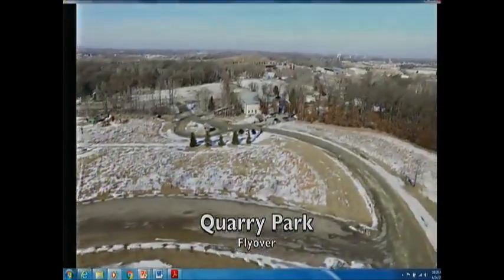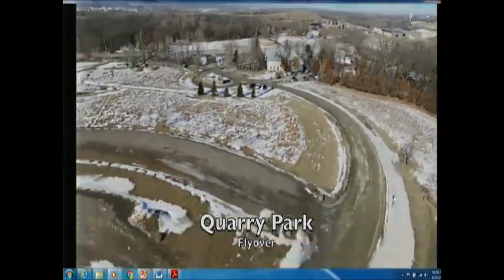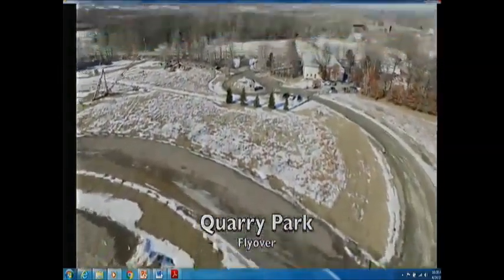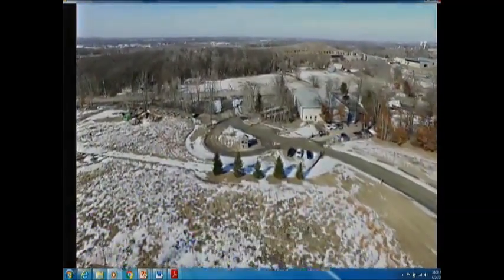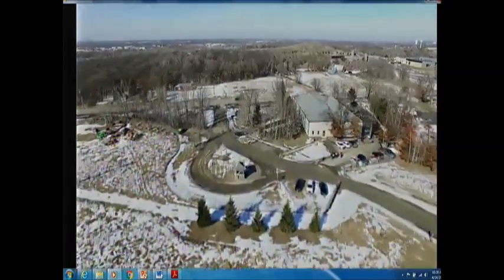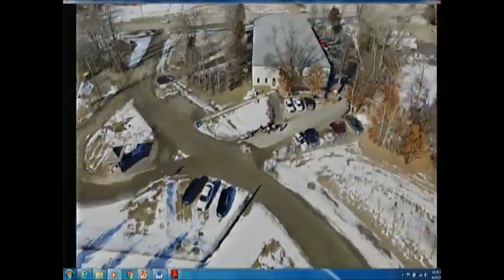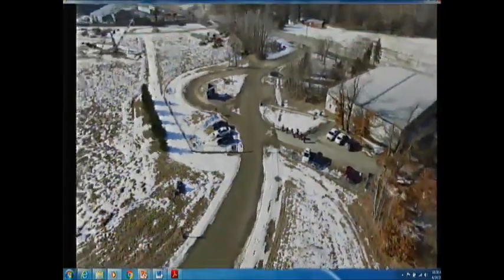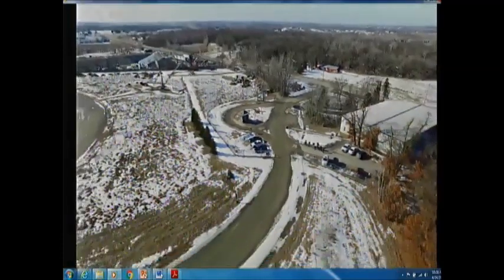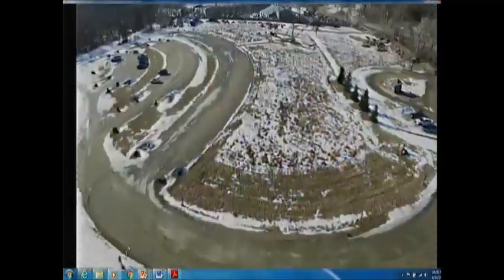Quarry Park flyover. It's just a short video giving you kind of an idea of what it's capable of. This is something we could use for a promotional type video, if need be. Otherwise, a missing person, maybe documenting how big crowds are, parking issues if we have a large crowd, like we have in the last few summers. Lots and lots of cars out there, and they begin parking in the grassy areas and things like that. So we could use it for those types of things.